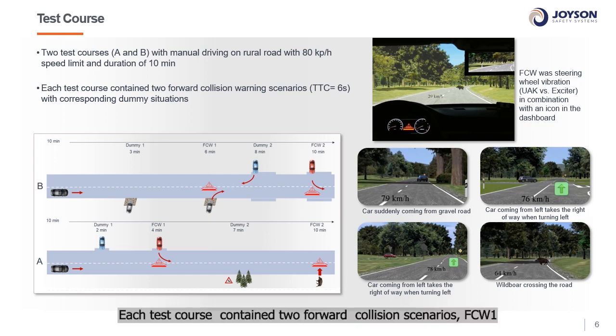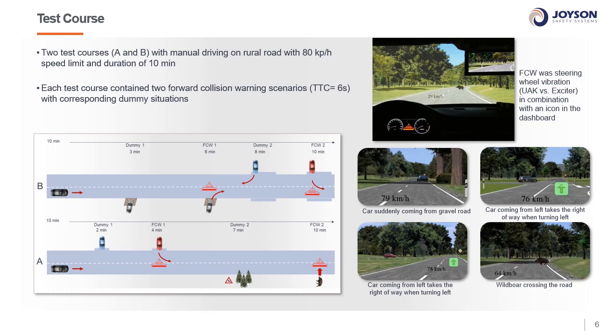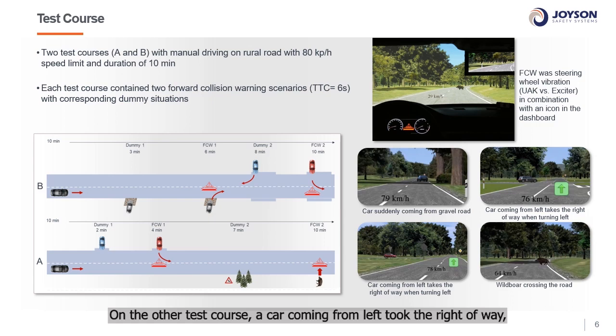Each test course contained two forward collision scenarios, FCW1 and 2, with corresponding dummy scenarios. The warning situations on test course B were: a car suddenly came from a gravel road after about 6 minutes, and a car coming from the left took the right-of-way when turning onto the ego lane after about 10 minutes. On the other test course A, a car coming from the left took the right-of-way when turning onto the ego lane after about 4 minutes, and a wild boar crossed the road after about 10 minutes. And 6 seconds before the collision, the driver was warned by vibration and a warning icon in the dashboard, visible on the picture top right.